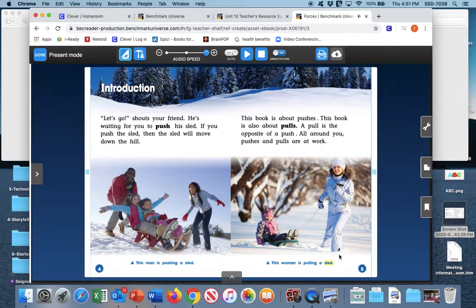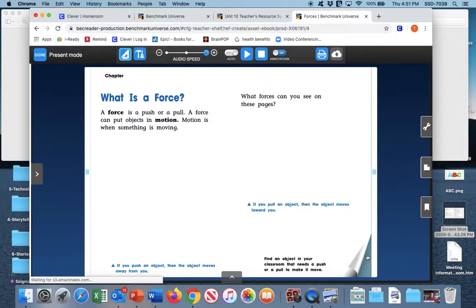So that's what I mentioned in our shared reading yesterday about pushing and pulling. So we're going to get into that more today.